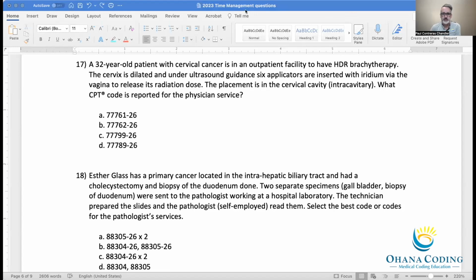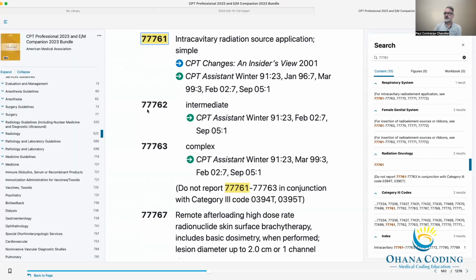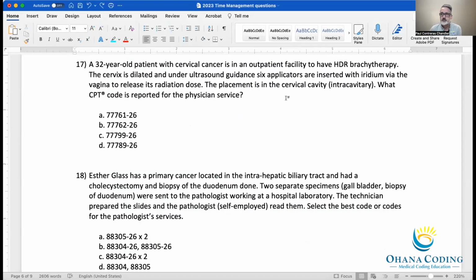So looking at 77761, pull that up in the CPT book. Intracavitary radiation source application, simple. Okay. Kind of weird words there, but let's see what's going on. So I'm looking for intracavitary radiation source application, simple. There's intracavitary application, placing, same thing. That works out. And simple. Okay, I don't see the word simple anywhere. So I'm going to pause on 77761 and go to Bravo, 77762. Same parent code, just intermediate instead of simple. And I don't see the word intermediate anywhere.